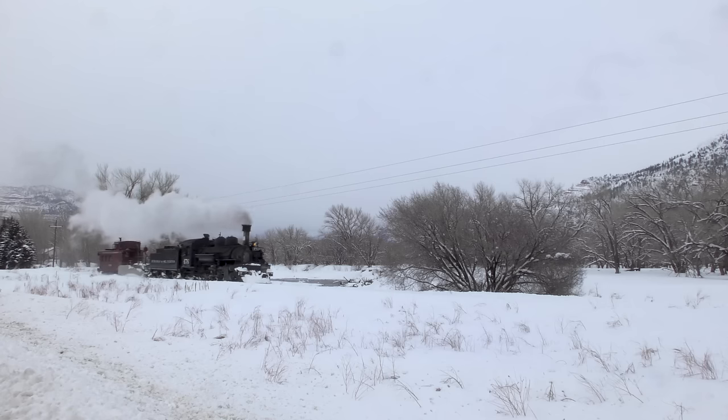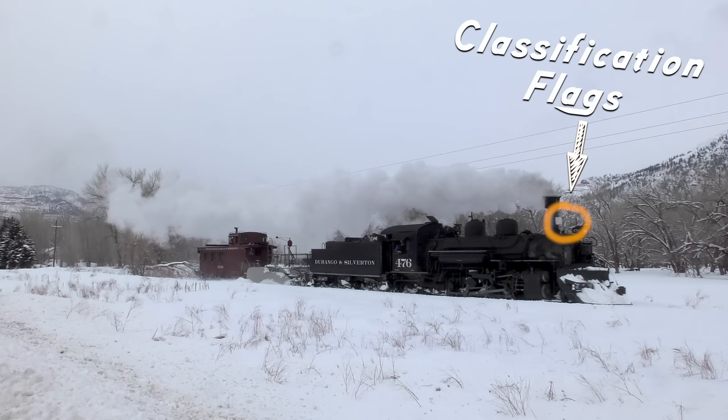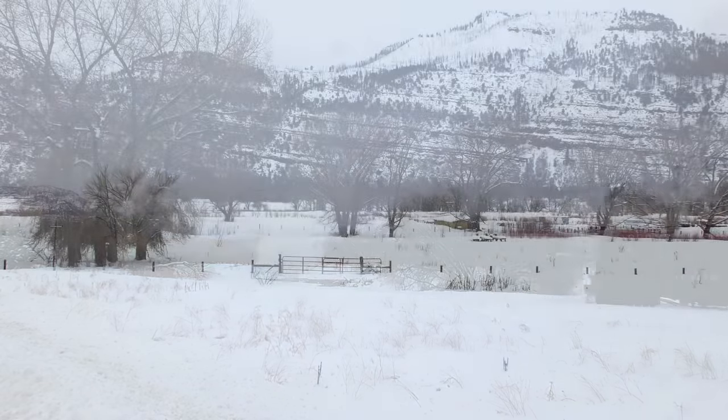If the green lights were illuminated, or the locomotives carried green flags, it would mean that this is the first part of a scheduled train that has been broken into more than one section. This is one of the ways that the Durango and Silverton keeps railroad traditions like this alive.